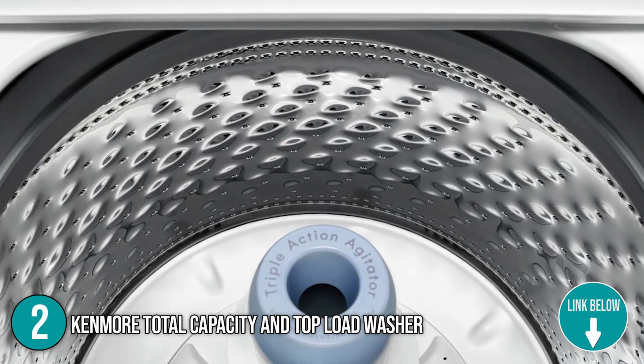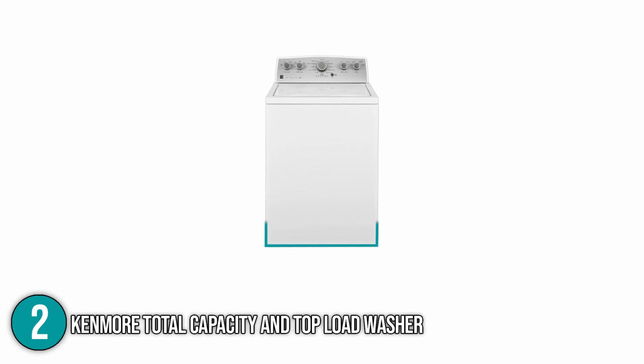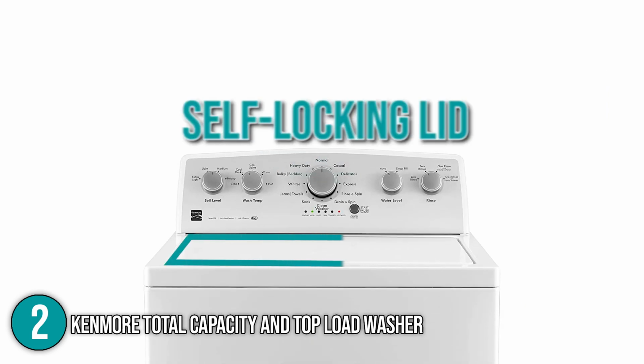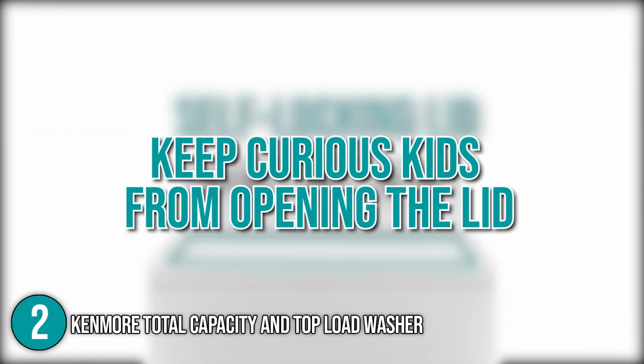Our team would like to make mention that the anti-corrosive tub can hold up to 4.2 cubic feet of clothes. This is a decent size for a low-cost washing machine. This allows you to wash more garments every cycle and can store enormous amounts of water, allowing you to clean larger loads more effectively. It's worth noting that the Kenmore has a self-locking lid to keep your clothing from flying all over the place as it spins at high speeds.